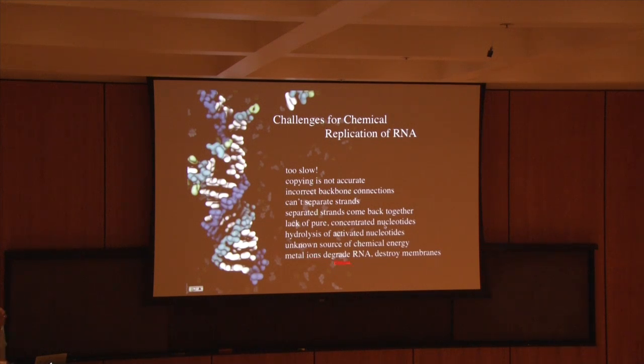And a problem that was particularly interesting and kind of discouraging to me was that all this RNA chemistry requires high levels of divalent cations like magnesium. And yet, the membranes that we've been playing with and that look so interesting are totally destroyed by magnesium ions once you get above a few millimolar. So all the RNA chemistry looked incompatible with the protocell membranes.